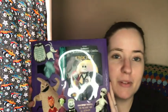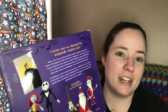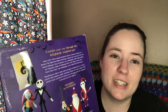I love Nightmare Before Christmas. I've been watching it ever since it came out in 93. I was 3 years old. I've always loved it, and I've always loved anything Tim Burton. I'm a huge Tim Burton fan, so I'm excited. I can't wait to use it. One thing in the book, it just says Santa Claus, and I always thought it should say Sandy Claus, because that's what he calls him. But I'm excited. The package says it's 8 inches by 12 inches, so that's pretty cool. So I will definitely make these.